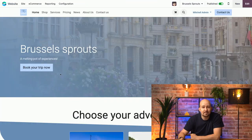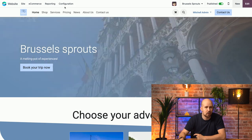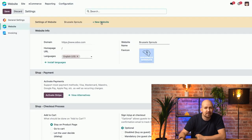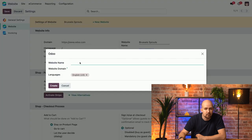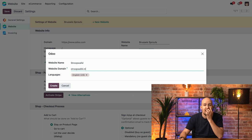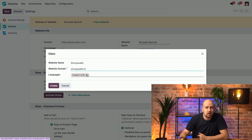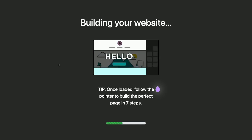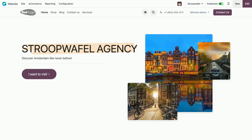Now, to create a new website in Odoo, we'll just go to our settings, and then we will click on New Website over here. So we'll specify the website name, stroopwafel. We will specify the website domain, stroopwafel.nl, and we can customize the language options if needed, and then we can just create it. Now it's building our website. Okay, so once created, we can start building our new website.